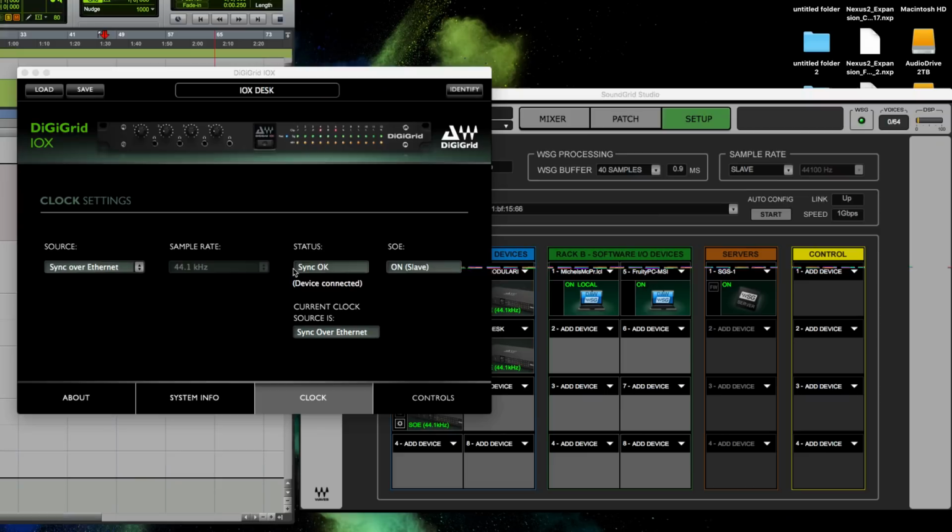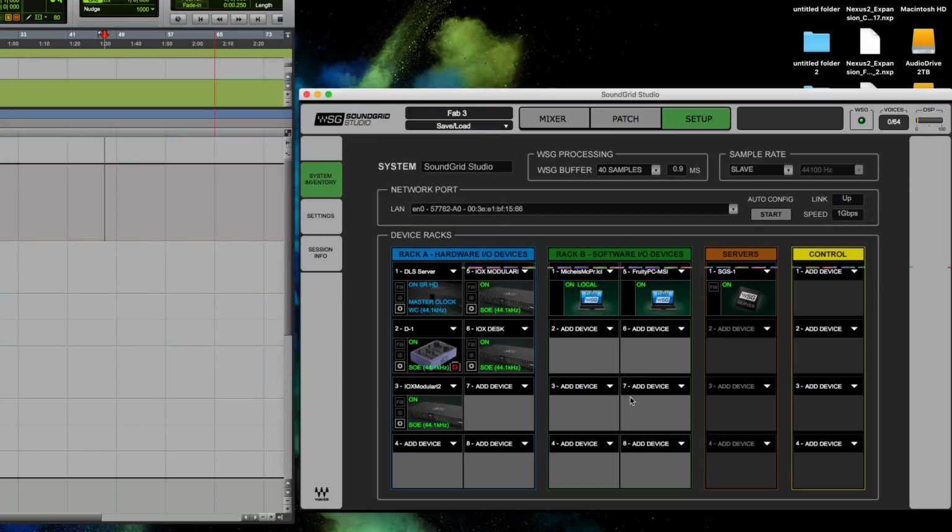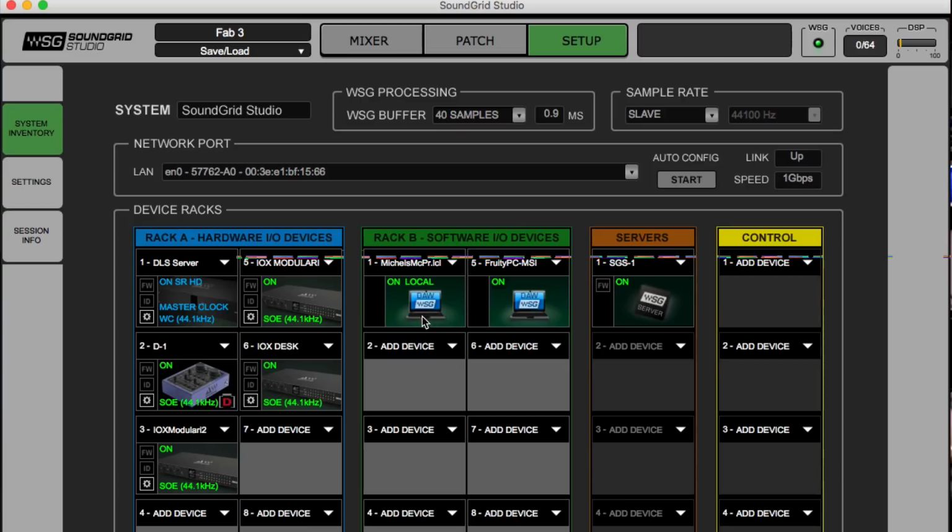So you can actually check if your sync and your frequency is perfectly synced with the main system, and if you're slave or master, and if you're synced over Ethernet or not. So that's pretty cool. On the same setup page, you can see computers connected through Ethernet, on your same network, that are running the SoundGrid driver.